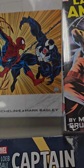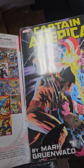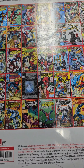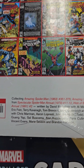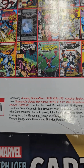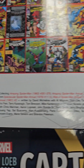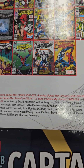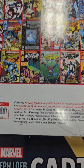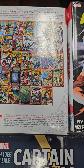One, I believe, is a reprint, because I can't believe that the David Michelinie Mark Bagley run has never been reprinted in omnibus form. So correct me if I'm wrong, but this is volume 1. You're going to get the original Amazing Spider-Man 351 through 375, annuals 25 and 26, the Spectacular Spider-Man annual 11 and 12, Web of Spider-Man annual 7 and 8, and New Warriors annual number 2. So this is volume 1, because Bagley did the book for a long, long time. So there's going to be more.